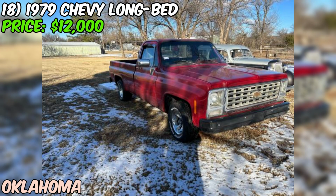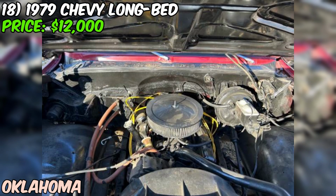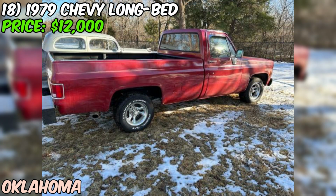18. Let me tell you about this 1979 Chevy long bed that's listed for $12,000. But I've got to be straight with you about a few things here. First, let's talk about what we know. It's running a 350 V8 paired with a 3-speed manual on the column, which is a classic no-nonsense setup. The seller says it's got 170,000 miles, runs and drives great, and fires up reliably. They've added some updates like newer tires and wheels, fresh paint, and a bed liner. The interior is reportedly clean, which is always good to hear on these older trucks.